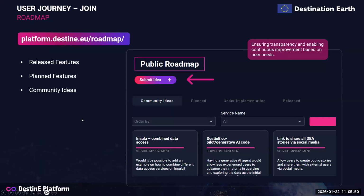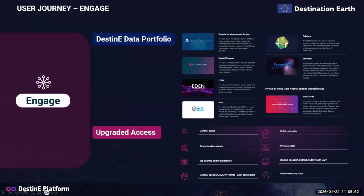Now, once you've joined, as an expert user, you're ready to engage with the platform's advanced services. Under the DestinE data portfolio in the About section, you can learn all about the DestinE digital twins and browse the list of services on the platform that provide access to DestinE data.